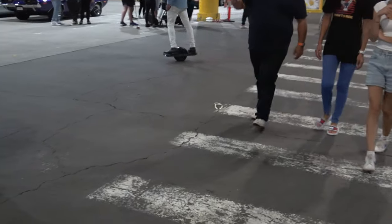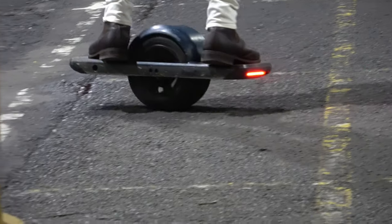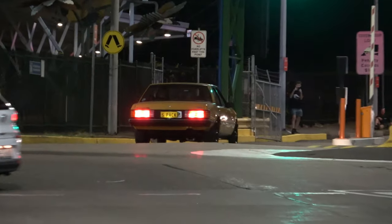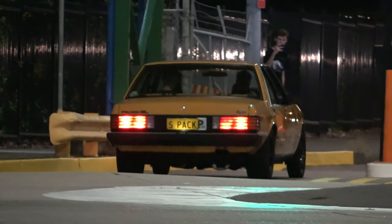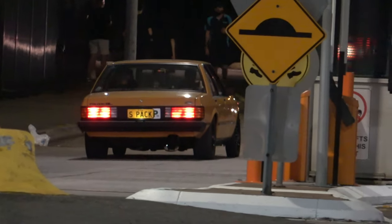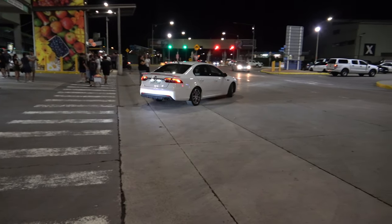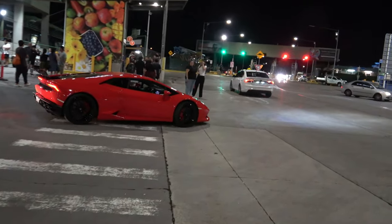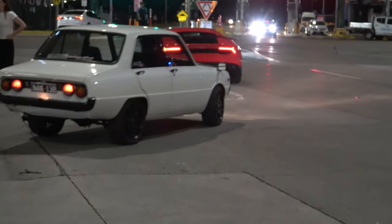And check out this beast, ladies and gents. XE. Go the Lambo. And the Mazda.